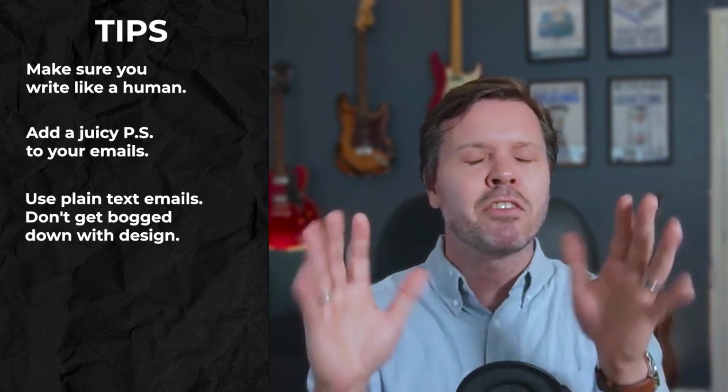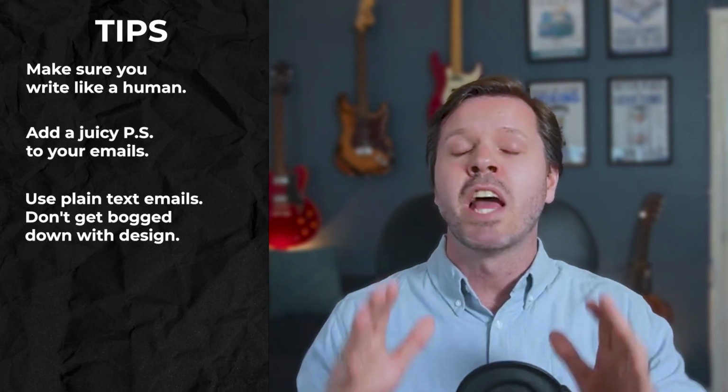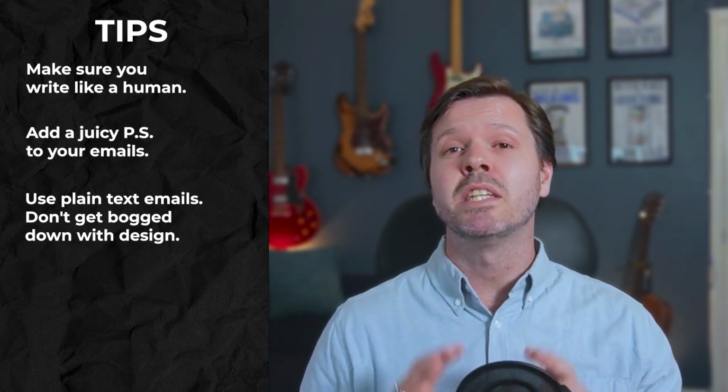And then just use plain text emails. Don't get bogged down with design. If you have a fancy banner, fine, but don't spend an hour designing a fancy email if your content isn't good. I've been sending plain text emails for 15 years, and I promise you that they work. They do not need to be fancy. And if anything, fancy email design makes it look like it's coming from a corporation rather than a human being. So it might actually work against you.